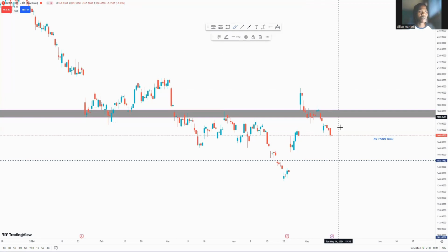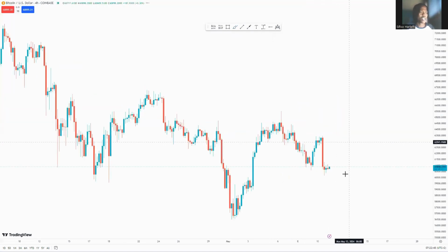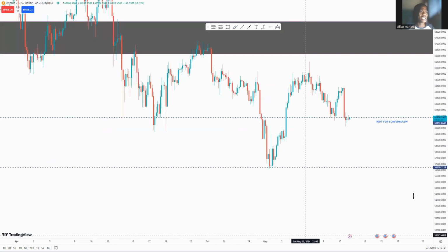I'm just going to be bearish as long as price is below and be bullish as long as price is above. And that will be it. But without further ado, I just don't have a trade idea. What do we do when we don't have a trade idea? We move, right? So last but not least, we're having Bitcoin.